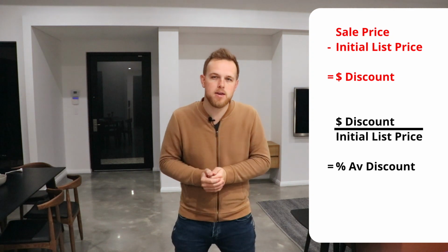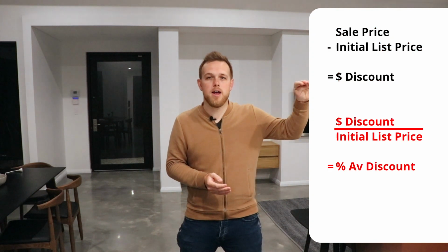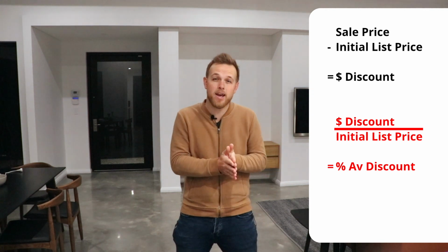What is the average discount? Well, basically it's a metric that takes into account the initial listing price and the final sale price, and then it aggregates it across the market. The weakness of the average discount on market is it doesn't take into account the agent overpricing a specific property because it's an average metric.